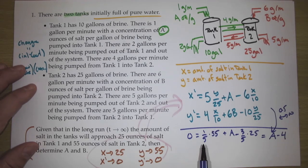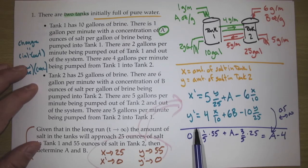I think we can. Y prime. Yeah, that's difficult, isn't it? It can be for some people.